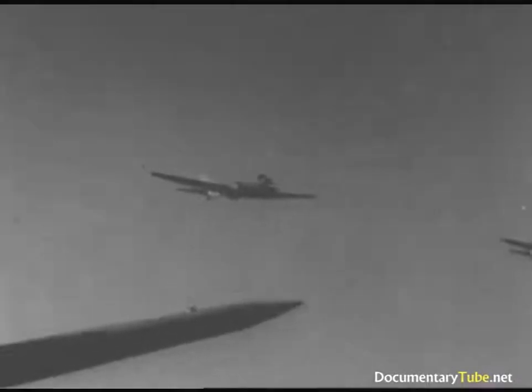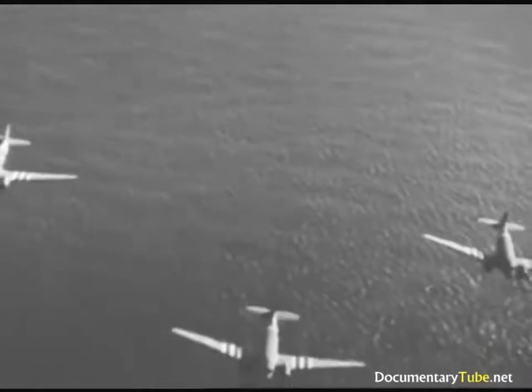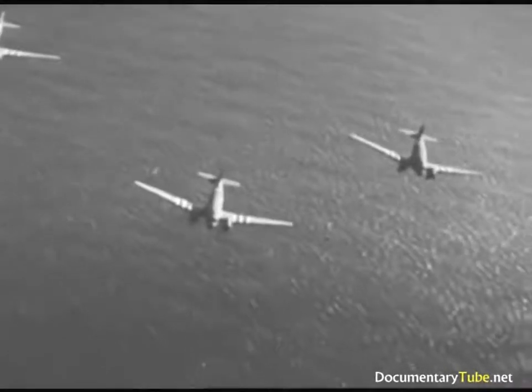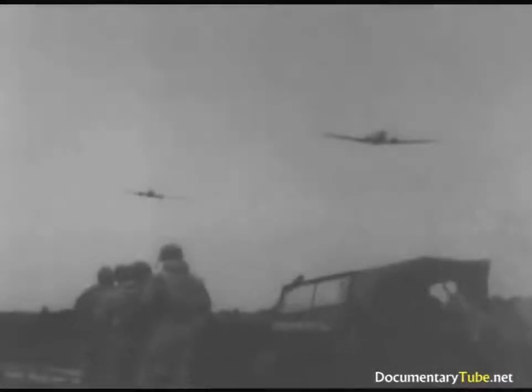Materiel brought in those first days by Troop Carrier made the difference between a continued assault to Carentan, utilizing the elements of surprise and enemy disorganization, or a stalled offensive, helplessly waiting for supplies bogged down by weather.